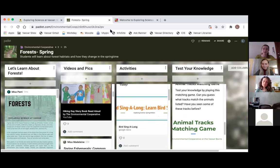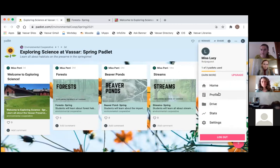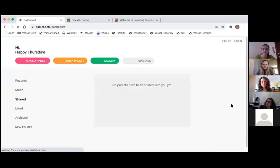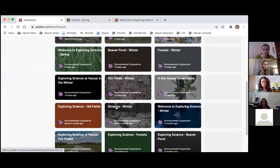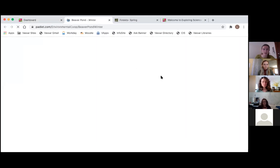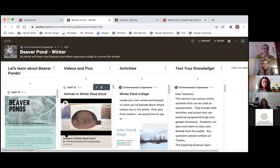Lucy, I'm wondering if you can maybe quickly show the fall, the winter Padlet where there's activity on it. Yeah, I was actually thinking about that. So let's see if I go to my, okay, so I think the Beaver Pond had a lot. So this is an example of running the same curriculum in the fall.